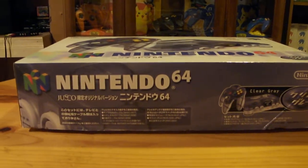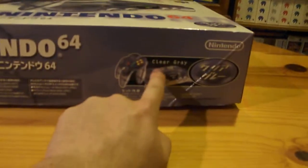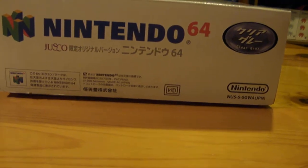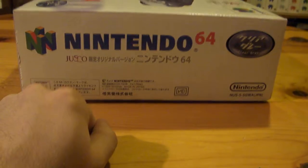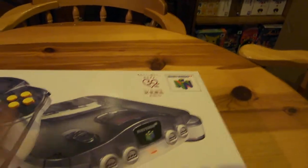The one side of the box, I'm trying to look for a date. It does say here, clear gray. That's the only one I can read. 1999 Nintendo. There you go. Made in Japan. So this one came out in 1999. It is the rarest console. I'm trying to find more history about it, but there's not really much said. Wikipedia, I think, might say one line about it, if anything. Actually, I don't even know if it says anything about it.